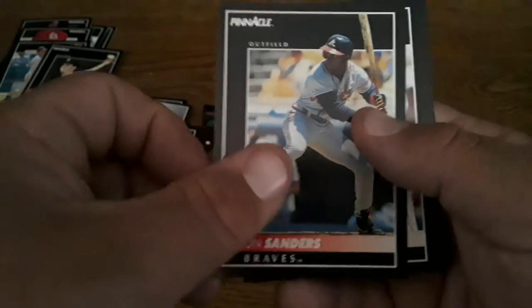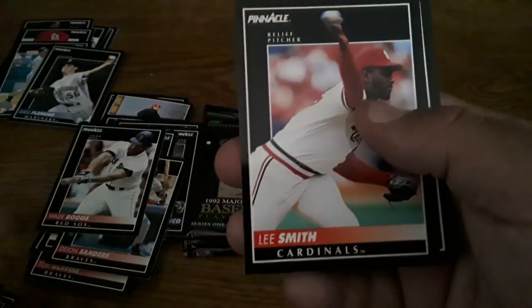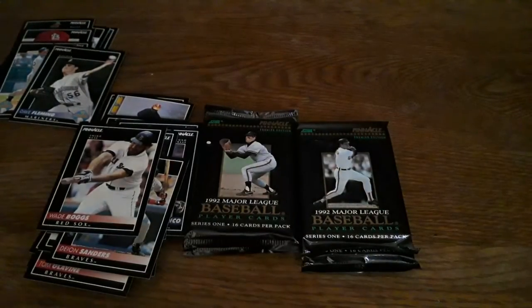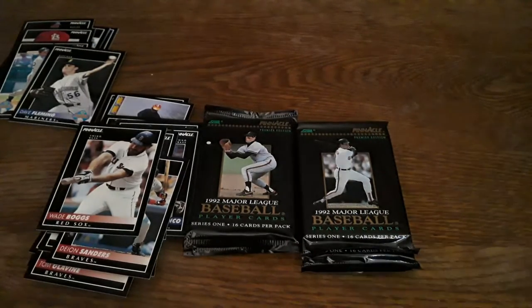Tommy Greene. There's Deion Sanders, Primetime, baby. Wade Boggs is behind him. Walt Terrell. There's Lee Smith. And a Mike Scioscia. I had an Angels fan that did not know who Mike Scioscia was.